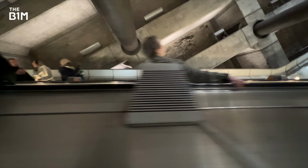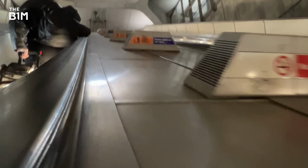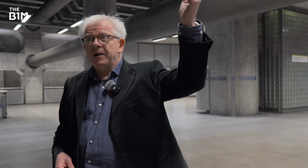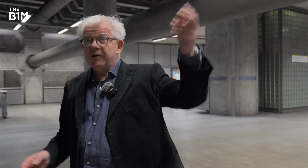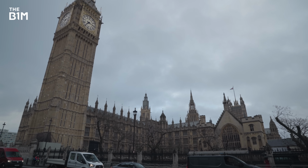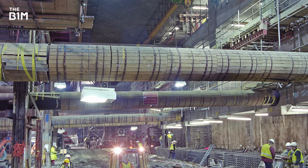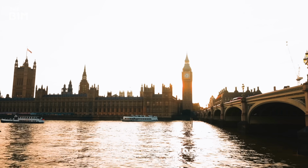We're standing at the bottom of a 30-metre open box, and when people are moving through this, they're probably not realising that we're actually only a few hundred metres from Big Ben and the Palace of Westminster, one of our nation's most iconic pieces of architecture, a World Heritage Site. Clearly that's a pretty delicate structure. In digging this hole, we had to know we weren't disturbing that in any shape or form.